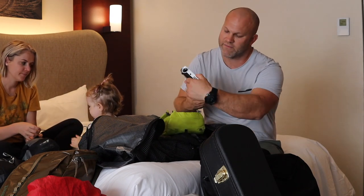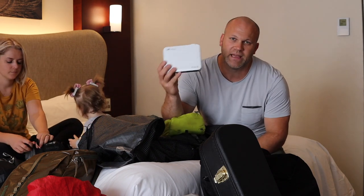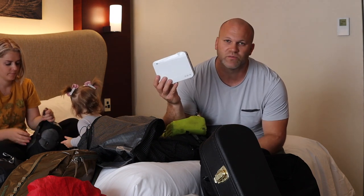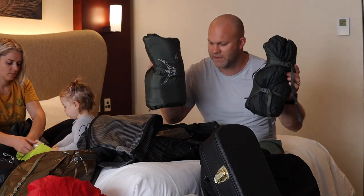So we have this, it is called Wowoto, and it's a projector. It's a 1080p HD projector. It just works really, really nice. I have two bags of clothes. So these are all the clothes that I bring with me.